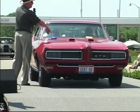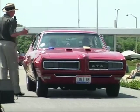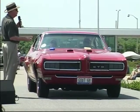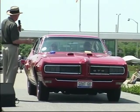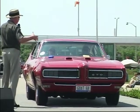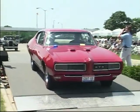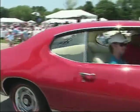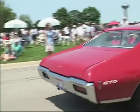Now, a lot of these things we look at and say we've seen those things before, but for that time period, this was the newest and latest and greatest thing. This is a very, very significant car. Obviously, the GTOs were credited with being the large engine in a small car. It's very high performance. This is a very desirable model.